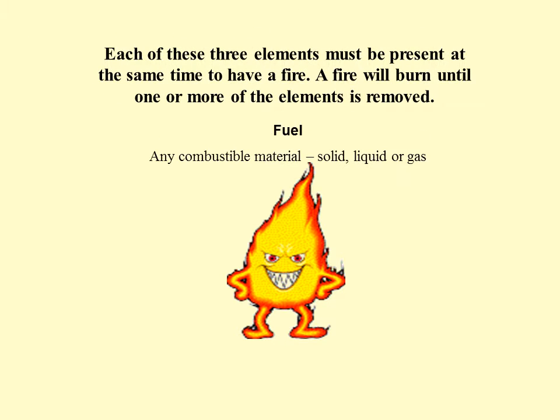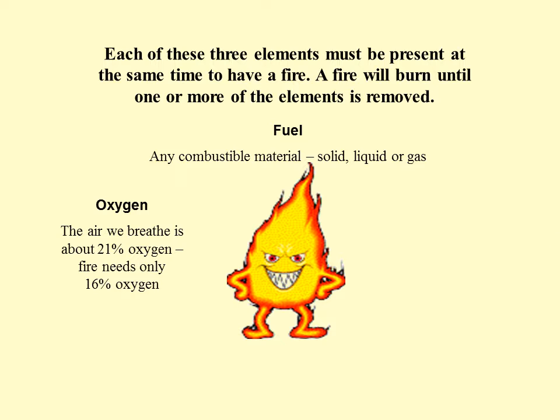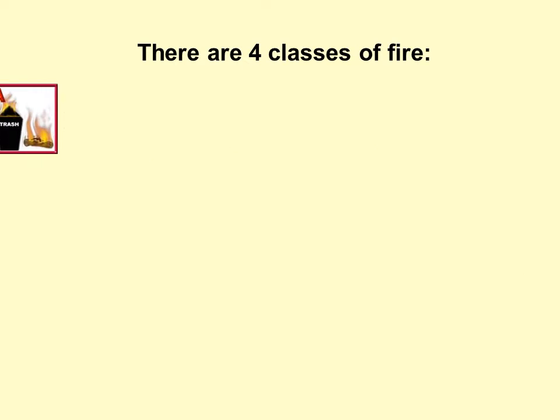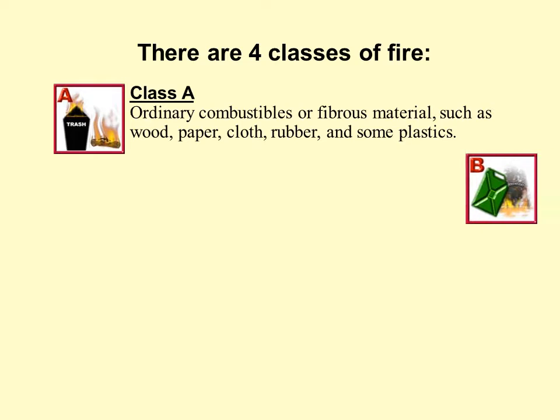The first part of our presentation will concentrate on fire safety. 3 elements must be present at the same time to have a fire. They are fuel, oxygen, and heat. There are 4 classes of fire.